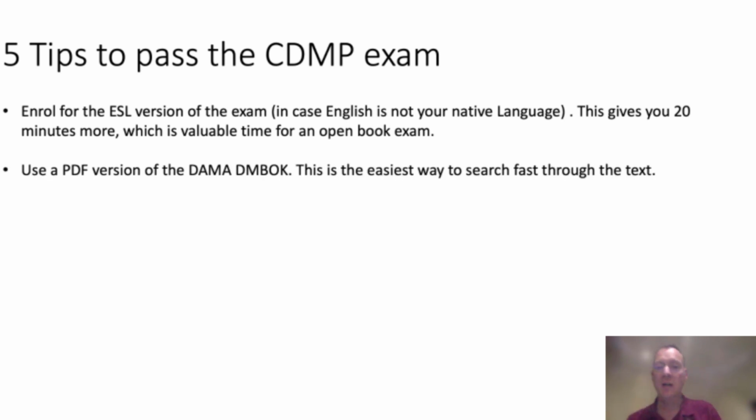When you do your exam, you can bring a copy of the DAMA-DMBOK guide. You can bring the paper version, 600 pages, but you can also bring a digital copy. I strongly recommend bringing a digital copy, a PDF file, because that allows you to search. If there is terminology in the exam, or you feel not completely confident, you can just enter the term in the search bar, and you are guided to the right place in the DAMA-DMBOK guide.